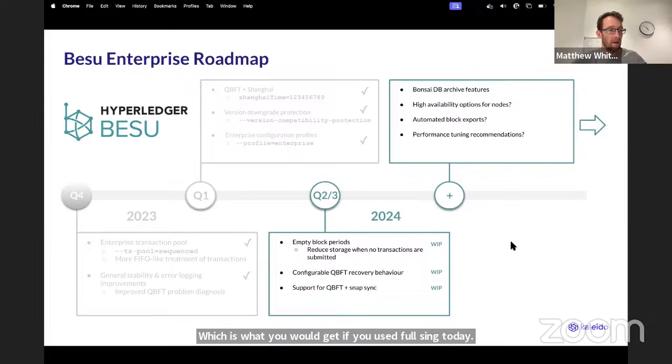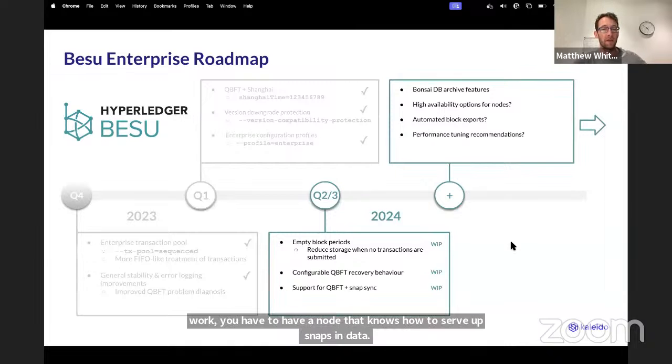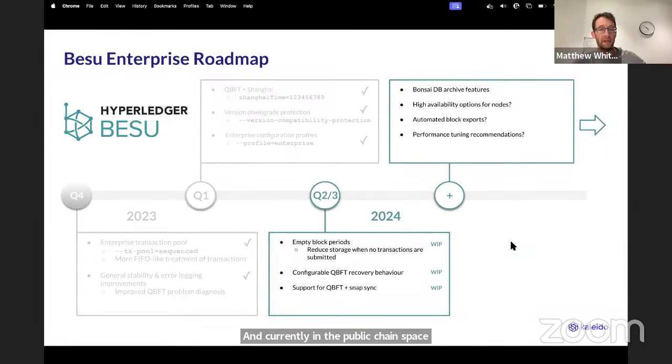So SnapSync is the way that Besu is going to be moving in terms of the preferred syncing mechanism. The problem is that in a permissioned chain, for SnapSync to work, you have to have a node that knows how to serve up SnapSync data. And currently in the public chain space, Besu can consume SnapSync data, but it can't provide it. So this is an area of development which is both public and permissioned development. The public side of Besu really needs to add support to serve up SnapSync data because it needs to be a good citizen as part of the Ethereum network.